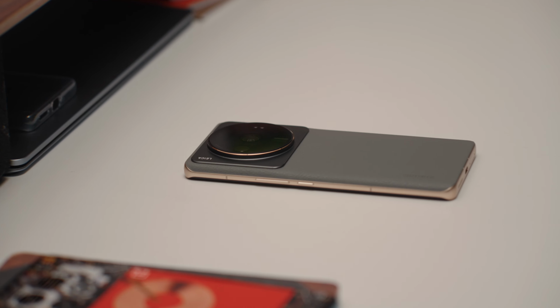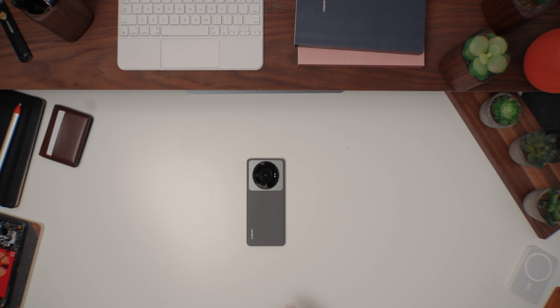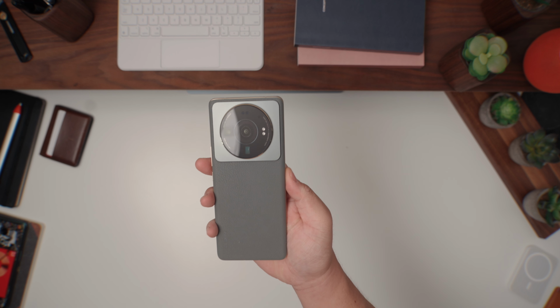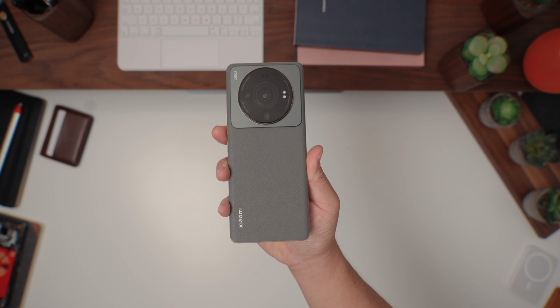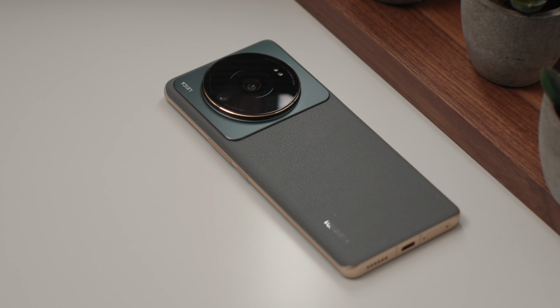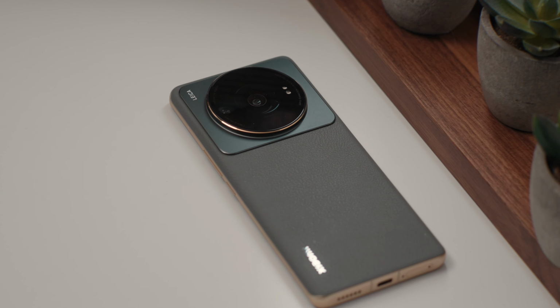Alright, so the phone as a whole looks amazing. My review unit is in this somewhat muted pale green color. The back is leather and it feels super soft and grippy and just feels luxurious, if that makes any sense. The sides are aluminum, but this one's got a gold finish to it, which adds a nice contrast to the green leather on the back. And if you're wondering, this does have wireless charging.